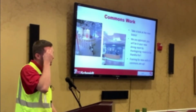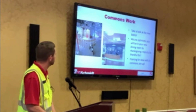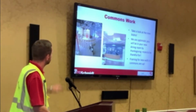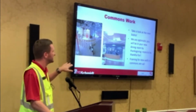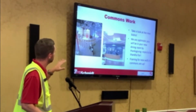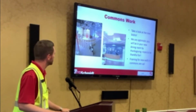So just some quick pictures and updates about what we're working on. In the commons, the picture on the left is a view of the new bistro area that is going to be part of the dining room. You can see on the bottom the half-height wall that we're building. The picture on the right is the 3D rendering of what that's going to look like once we're done. You can see it's starting to take shape, starting to look like what it's going to be soon.